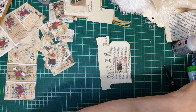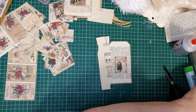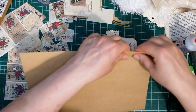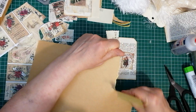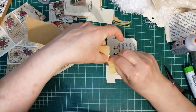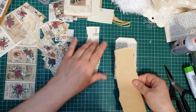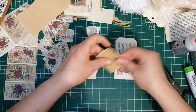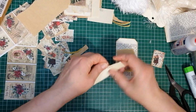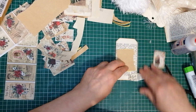A bit more music paper. I think I'm going to have to cut into a new sheet of this brown paper. So I'm just going to tear a strip off the side. I'm not really very precise with this. I quite like that rough and ready look sometimes. So I've got that. Tear around the actual music on some of that music paper. Got some of that.